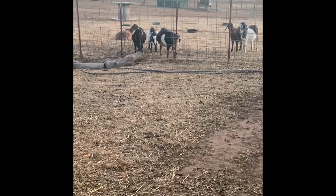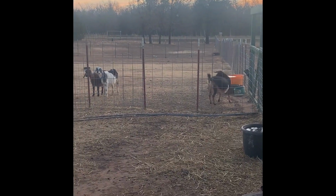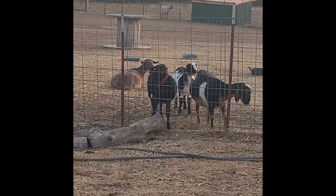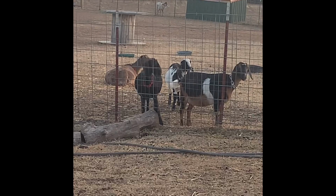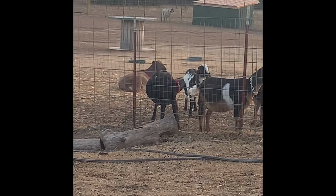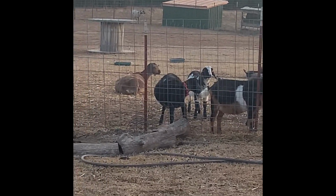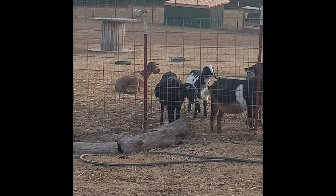But all the other girls are doing great. Everybody's getting fat and sassy. This right here is Gracie, with the red collar on there, scratching. This will be her first year freshening. I'm pretty excited to see how her udder develops. Her mama is Mila, back over there that's laying down. And Mila has a beautiful udder.